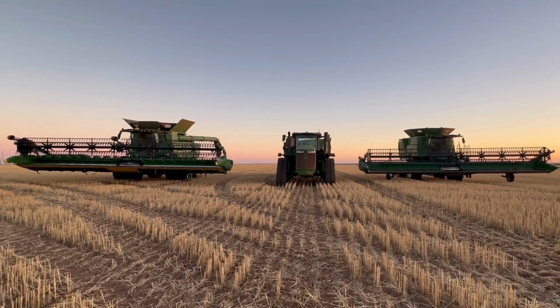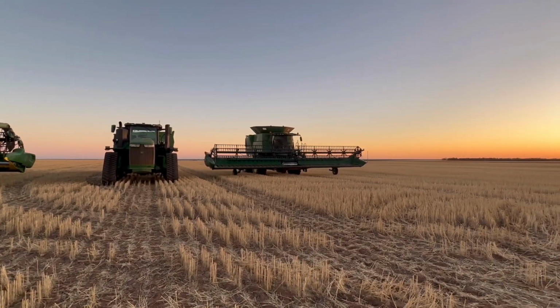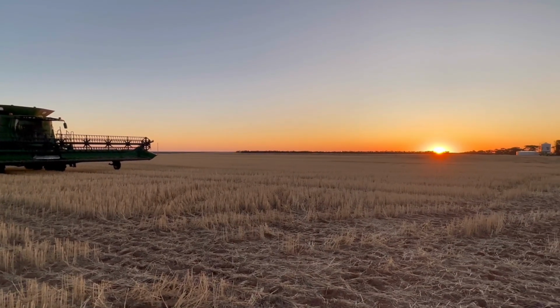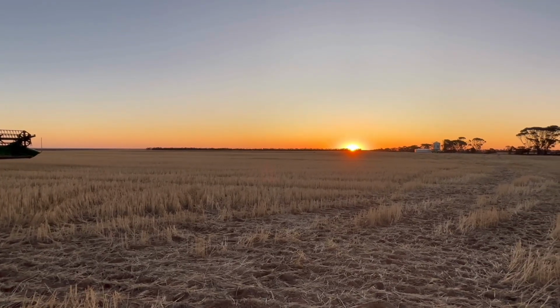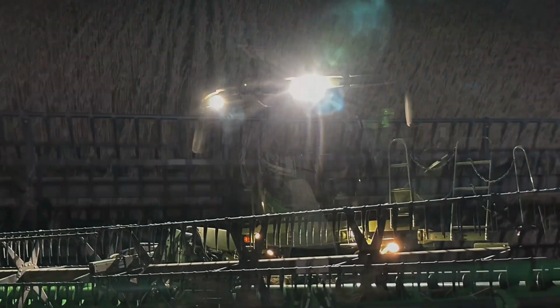Given the constant watch on the weather, a decision at the end of a great day of harvesting needs to be made. Do they continue into the night, or do they wait until tomorrow to continue the harvest? With some rain forecast on the horizon, a decision was made to continue into the night.